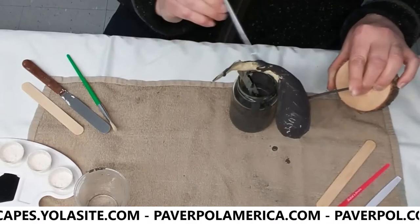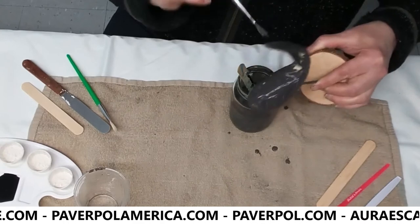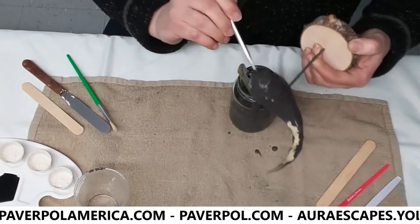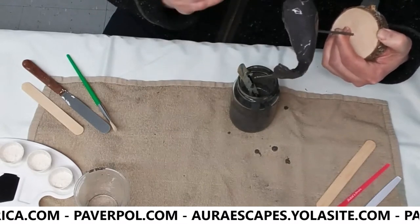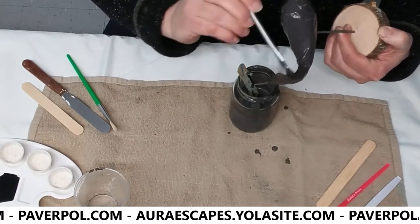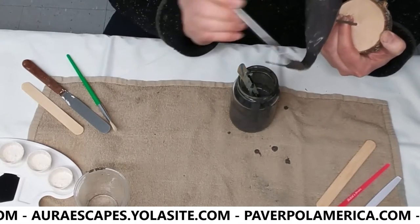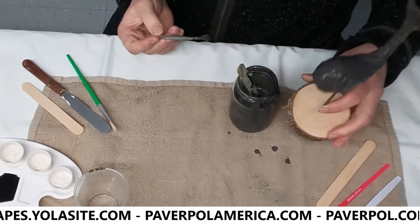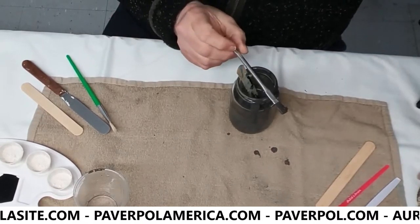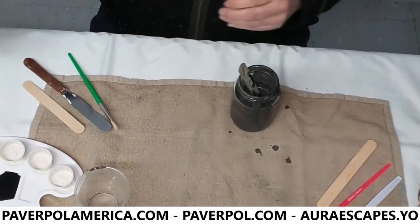You just need to give it a quick coating all over. I usually apply from the bottom first and then do the top last. It's not important that everything is covered, but try to apply as much as you can evenly. That will need to dry until it's dry to the touch.